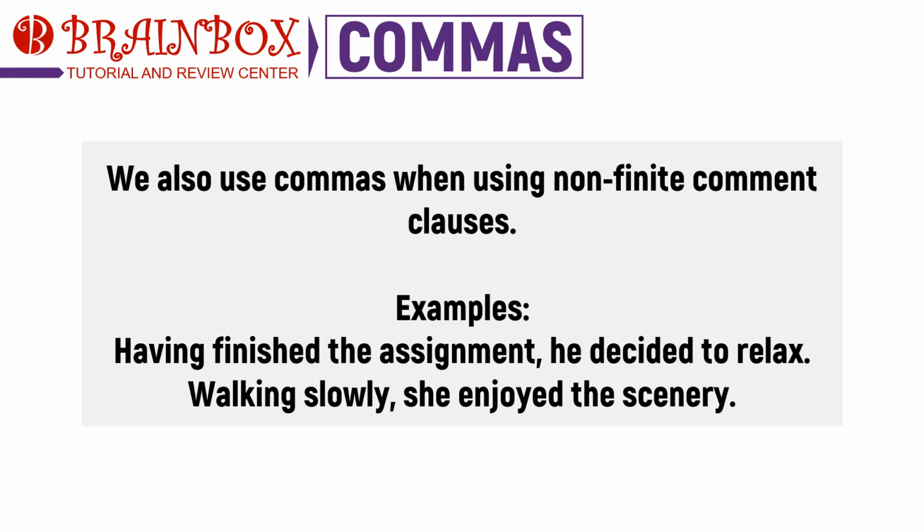Commas are used to set off these non-finite clauses, separating them from the main clauses and making the sentence structure clear. Non-finite clauses are often used to add descriptive or contextual details to the main clause, and commas help readers understand where these additional details begin and end.